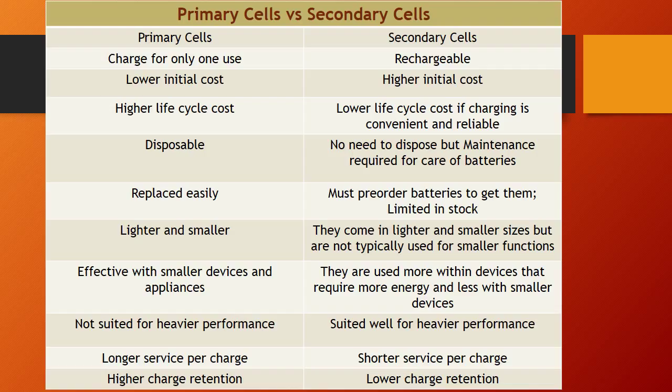Secondary cells, however, have a structure intended to be reused and to withstand greater battery life pressures. This means they are sold less in quantity at a higher cost, but in the long run, if charging is convenient and inexpensive, then they exhibit a lower life cycle cost. Their recharging ability makes them last longer without the need to dispose of them, unlike primary cells. Throughout their battery life, maintenance is required in order to ensure the battery is functioning and recharging properly.